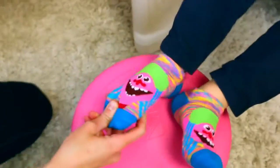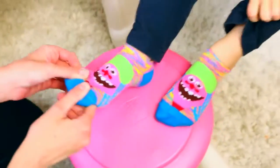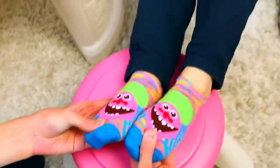Okay, Ava's ready for her makeover. And wait a minute, you've been hiding these troll socks all day. Who's this? Cooper. Cooper, it said in your book he's a groovy troll.